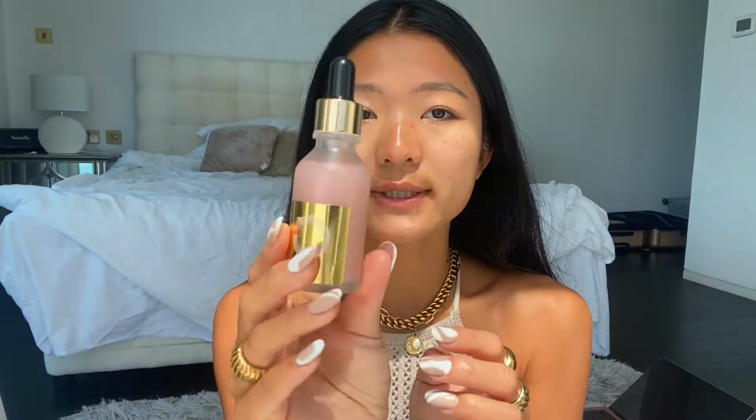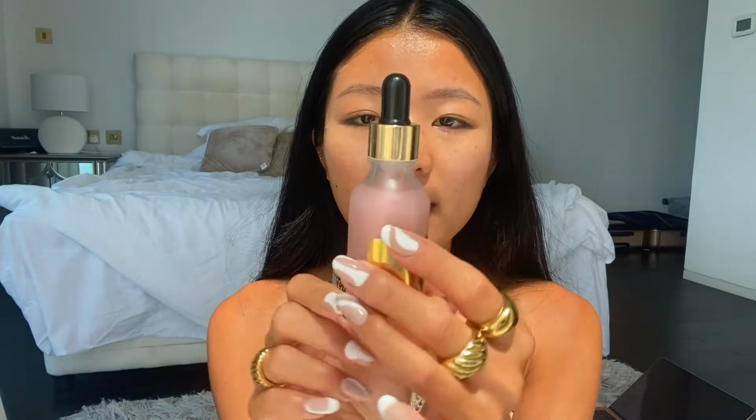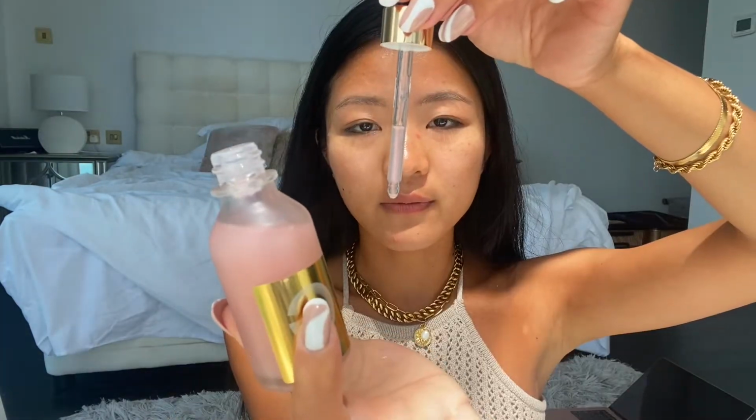So I like to start with my base, which is the facial oil I received from Veronique. It smells amazing and makes my skin look so dewy and glossy. I just love it, so I can't wait to show you guys. I've been trying it out for about 2 weeks and I really like it. So this is how it looks. As you can see inside the bottle, it has a little bit of that glossy finish. I'm just gonna add a few drops and then put it all over my face.